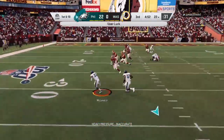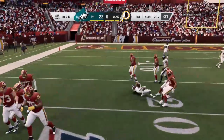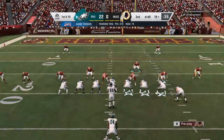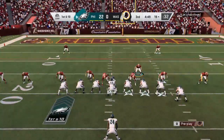And he's going to be intercepted a third time. Picked off by Rodney McLeod. And he'll take this back down inside the 20. First possession of the third quarter, an interception, so maybe a second-half tone setter. Indeed, and not the tone they wanted to set.